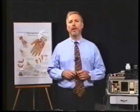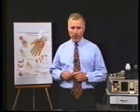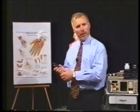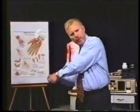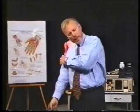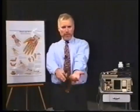Carpal tunnel syndrome can come on gradually over a long period of time. It can also come on very acutely, meaning very rapidly, very fresh. A person could be playing golf. They could get a divot when they're taking a shot, take a big hunk of grass out of the ground, and start this whole process of neurovascular compression into this area.